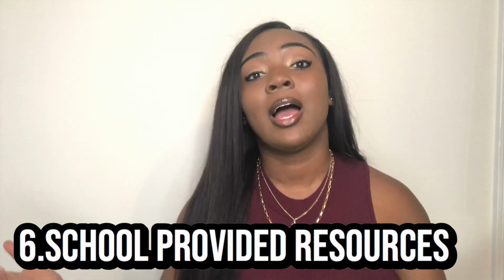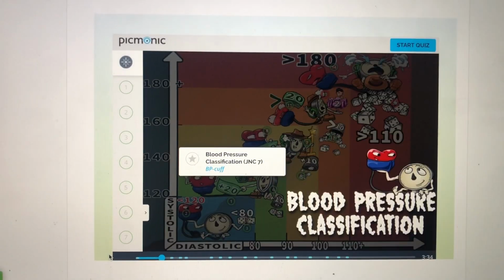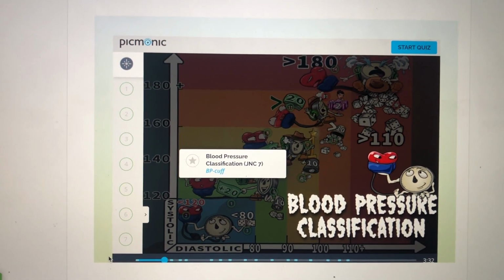Another resource, use what the school provides for you. I didn't know this until probably my second week in nursing school, but when I got my book, it actually came with a free subscription to Picmonic. Picmonic is amazing. I always learn with mnemonics. That is always how I choose to learn. I need the dumb little story. Use Picmonic to help remember how to classify different blood pressure readings. Or the pictures, or just this word sounds like this word. I need the mnemonics to get through school. I've always been like that.